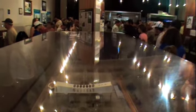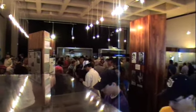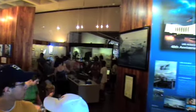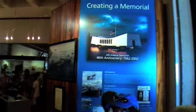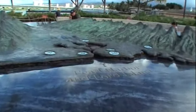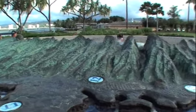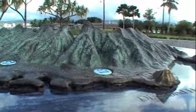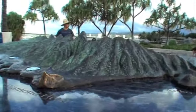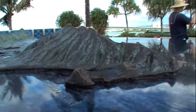These are some images from inside the actual museum. They've got little mocked up small size models of the ships that took part in the attack. They've got some about the Japanese fleet and where it launched from, and this is all about the upgrade to the memorial. Out back, there's a really beautiful relief map of the whole island of Oahu, and I would encourage you to walk out there and take a look at this, because you can see Diamond Head and you can see the Ko'olau Mountains and the Waianae Mountains, and it really gives you a great overview of the island of Oahu.